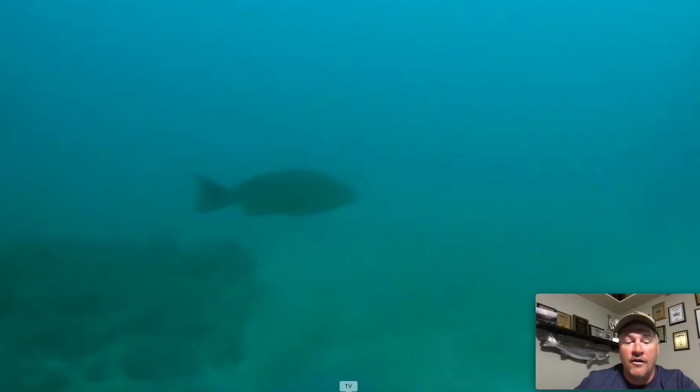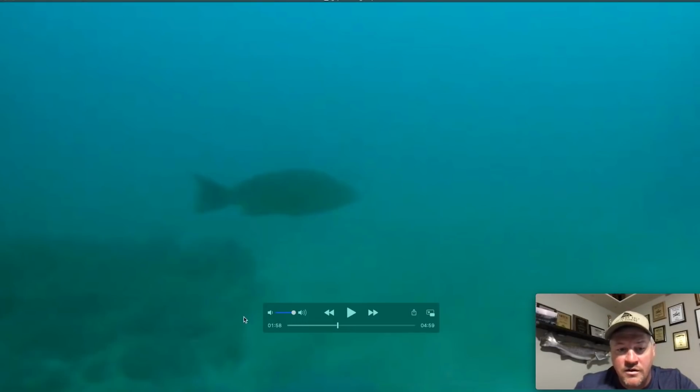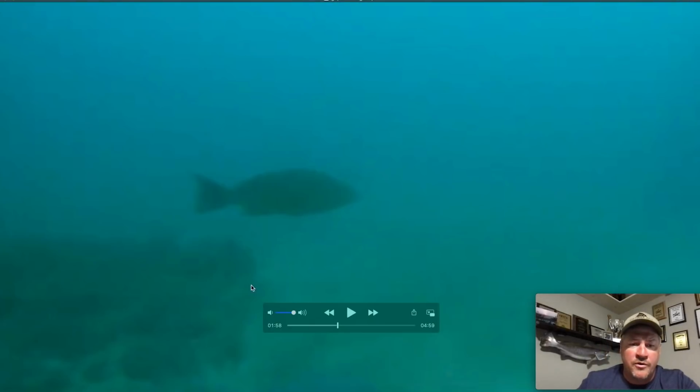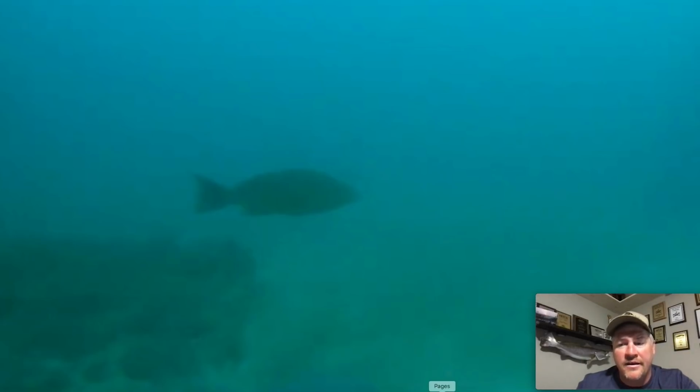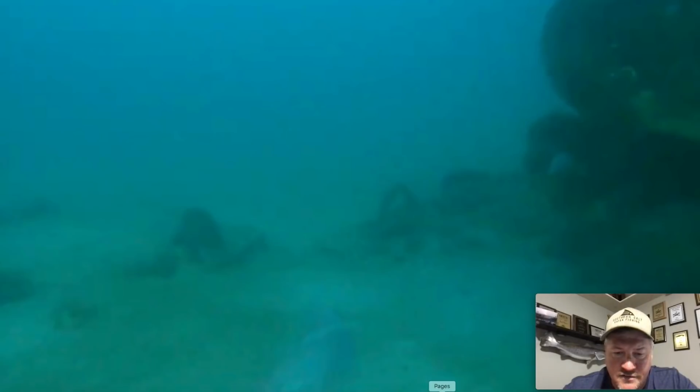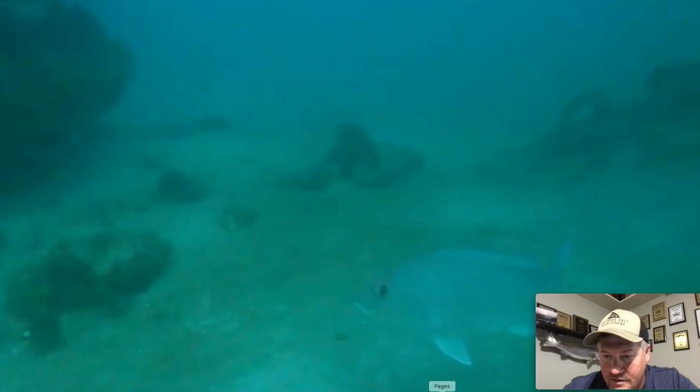There he is again. I don't know if that's the same one or a different one. I'm going to say it's probably a different one. This one looks a little bit smaller. That's also a grouper. You can tell by that broom tail right there, darker in color. I'm pretty positive that's a grouper. Got a snapper sitting down right there. Decent sized snapper. Nothing giant.